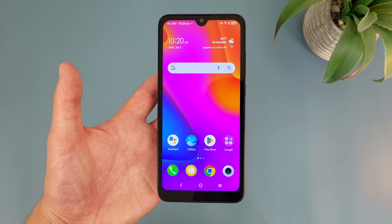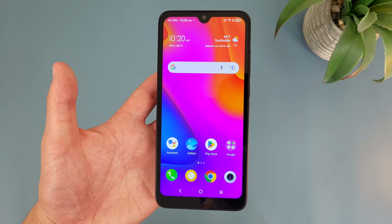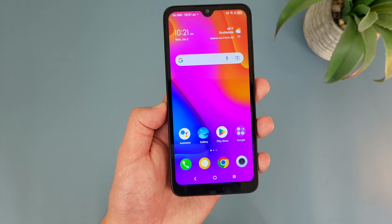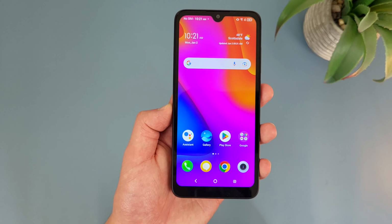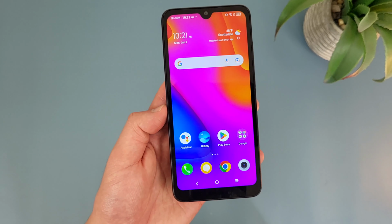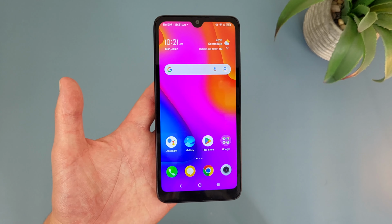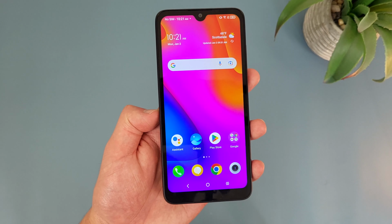But in conclusion, is the TCL 30Z still worth buying in 2023? In general, for most people, I feel like this phone is probably not going to be the best choice. It's missing features like NFC and a decent camera setup, and again, the storage really isn't good. So if you're going to be using your phone a decent amount, you're probably going to be disappointed here, especially when you consider the performance. This phone is probably going to leave a bit to be desired.